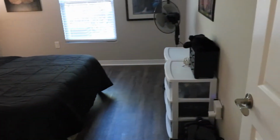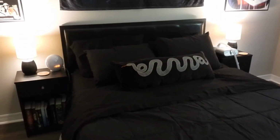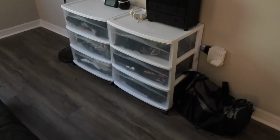And here is our bedroom. Got a lot of art in here. And our bed, all black. I love that snake pillow. We both have relatively the same nightstand where we keep our books underneath. That's my alarm clock. Fan. There's no fan or lights in the ceilings of most of the rooms here, which is pretty typical. And this is what we're doing for dresser right now. I don't know what the ultimate plan will be, but I don't hate this.